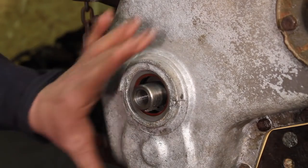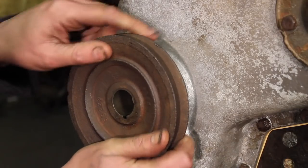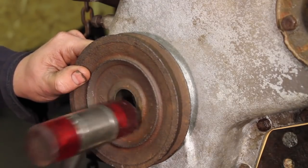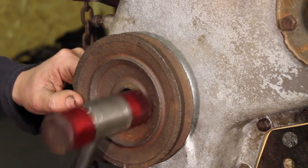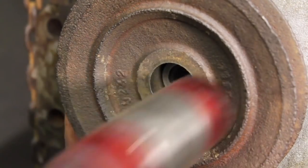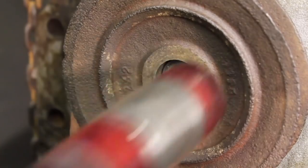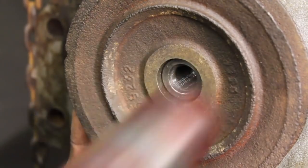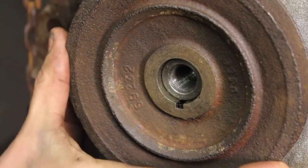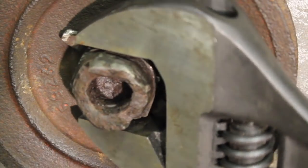The last thing to put on over this timing case now is the new pulley that we've got. We've got the Woodruff key in, so hopefully she should just slide on a little bit of a... The note definitely changed then, so it is home and it's on. That is the new timing pulley on. Thank you, whoever you are.